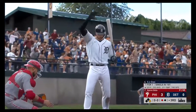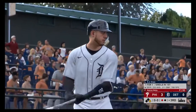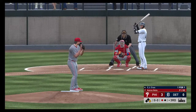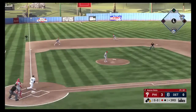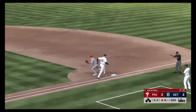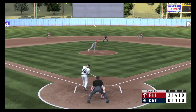Here's C.J. Cron now. He's ready. Here's the first offering. Hit hard on the ground to short. Gregorius has it. Segura for one. On to first as they get the double play to get him out of the inning. Tigers are shut down there. Still down 3-0.